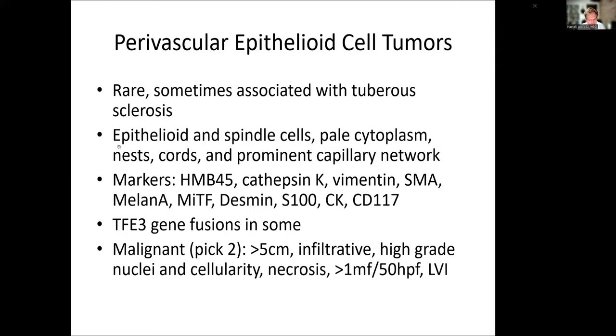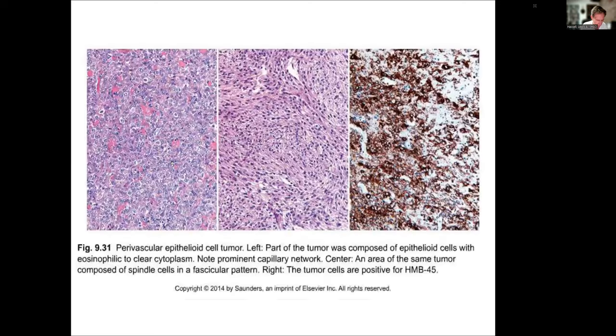It can look a lot like other sarcomas. It can sometimes look a little bit like carcinoma because these are very epithelioid cells. And sometimes they're sort of nested and so forth. And the capillary network can look a little bit like endometrial stromal sarcoma. But the clue here is really what we call biphenotypic differentiation, meaning that these cells have HMB45.